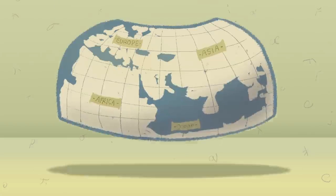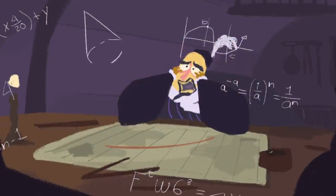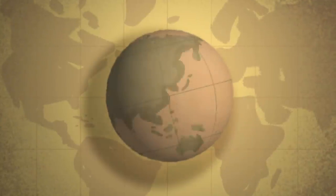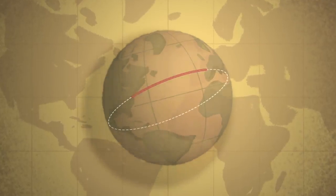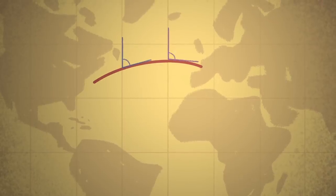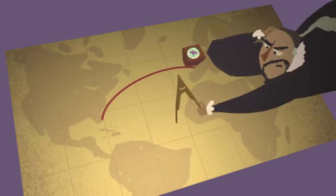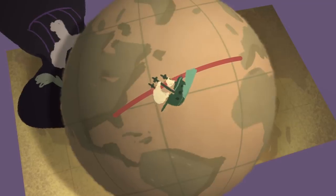In spite of these advances, people kept getting lost. Part of the problem was a, shall we say, incomplete understanding of the world's geography. But it was also just really difficult to navigate using a map. Because the Earth is round, the shortest route from one place to another is a path along a circle. If we draw this route on a flat map, it passes through every line of longitude at a different angle. To follow the route, you'd have to constantly shift the direction you're traveling. Any slight error would land you in the wrong place.